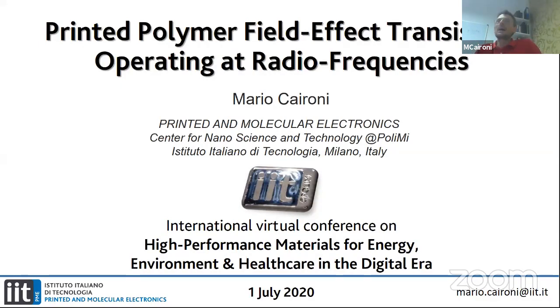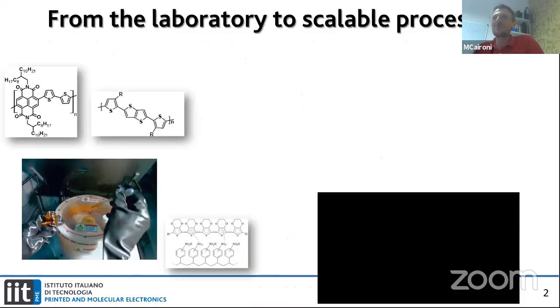I come from IIT, which sounds like Indian Institute of Technology, but our similar institute is the Italian Institute of Technology, and possibly it was not a good pick of the name when they decided, because the Indian IIT was already there. But anyway, now the name is IIT here too.